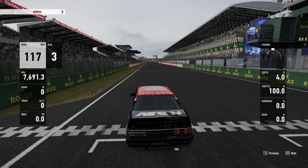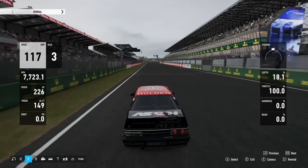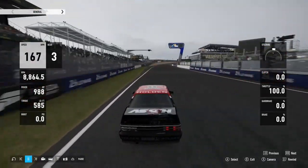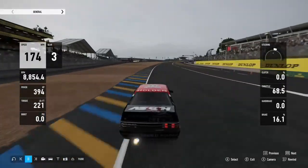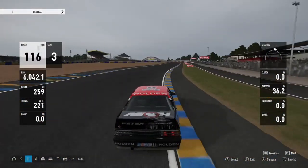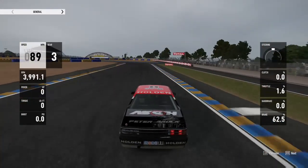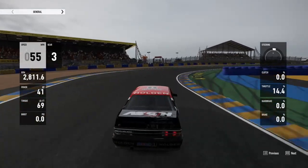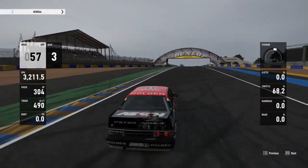Alright guys, here we are at the start line of Le Mans in the Holden Commodore, about 120 miles an hour coming across the line. This car's an absolute beast. It's got 1,000 horsepower, no aero, stock tire compound, skinny tires, and I'm not using traction control. I wanted to challenge myself, and I think you'll find out by watching my throttle control and my telemetry that the key to driving a car like this is patience, especially on the throttle.